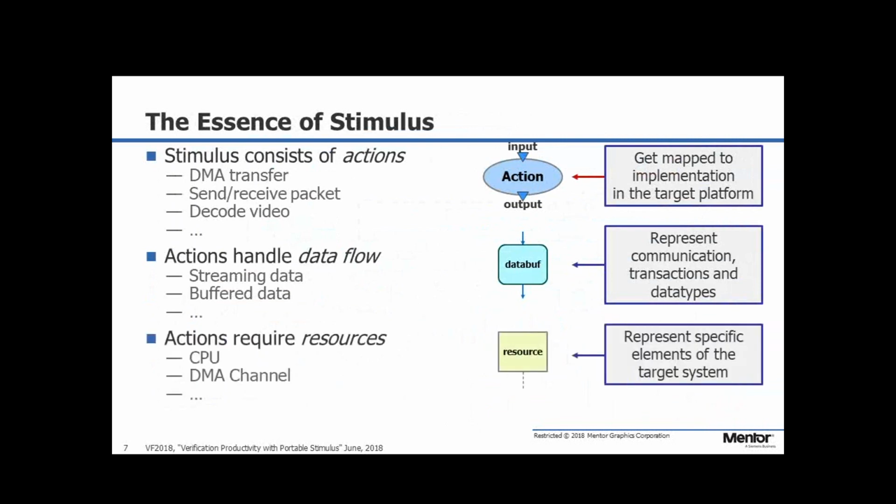And then the concept of resources. If you have limited resources, things like DMA channels or CPUs or whatever, that could only be used one at a time, you can define that in the PSS model, which effectively become constraints to the scenarios that are created. So if you define a scenario that requires 2 DMAs going concurrently and you have 1 DMA channel, that's not going to work, and you will have to do those sequentially as opposed to in parallel.